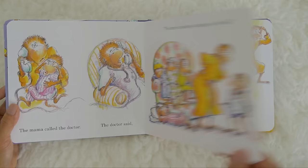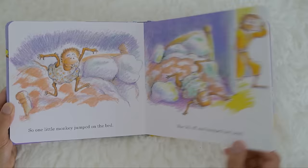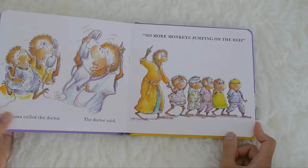So one little monkey jumped on the bed. There's only one little monkey left. She fell off and bumped her head. Oh no, just like the other monkeys, she also bumped her head. The mama called the doctor, and the doctor said, what do you think the doctor said? No more monkeys jumping on the bed. Look at them. All 5 little monkeys are hurt now because they all jumped on the bed.